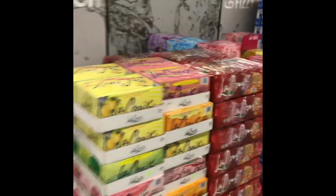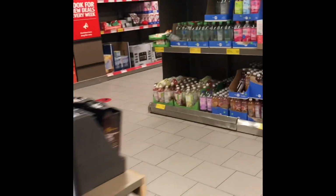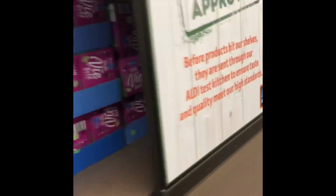They don't have an Aldi's brand soda or pop. They have their Capri Sun. They have all different kinds of teas. Their iced coffee is so good. Then they also carry seltzer waters. They have just regular bottled waters.